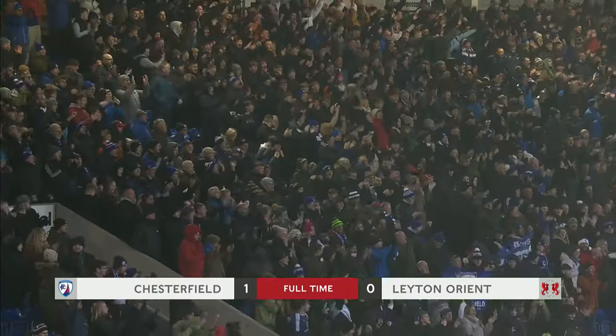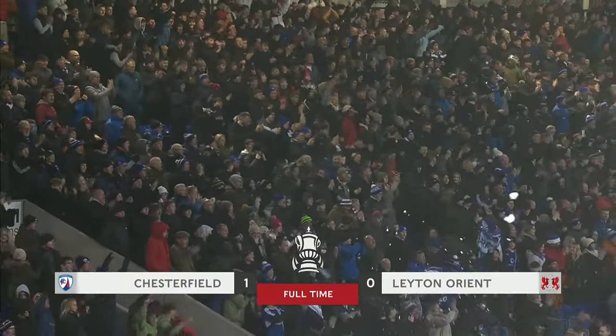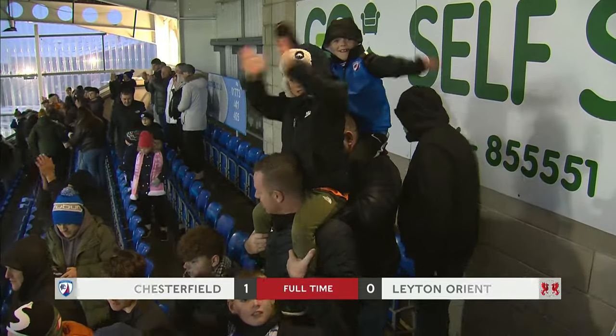It's a huge FA Cup win for Paul Cook and Chesterfield. They're into the third round.